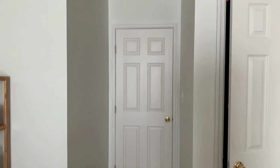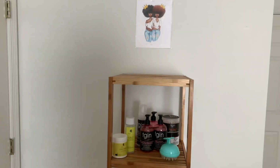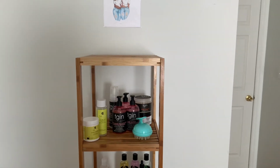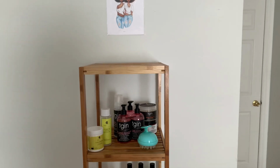I don't have anything there. I just keep it really clean. And over here is where I keep all of my hair products, since I do film a lot of hair videos and I film almost everything in my bedroom. I felt that it would be helpful to have my products just already in my room.